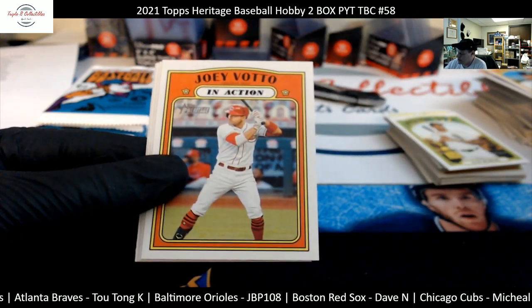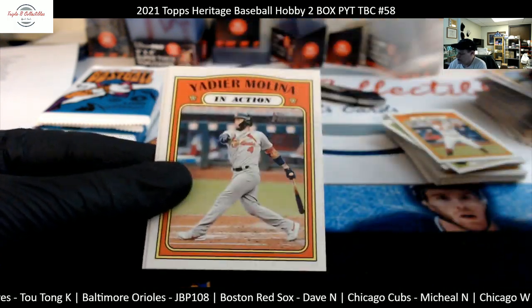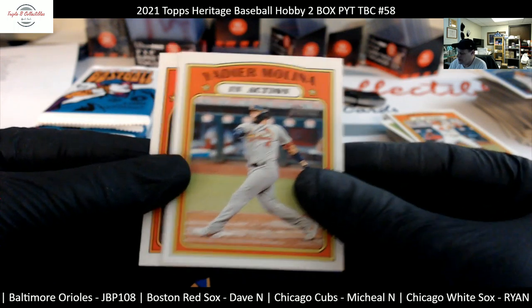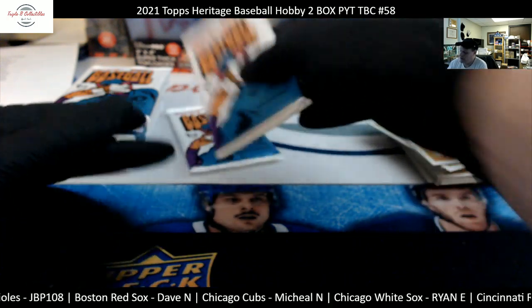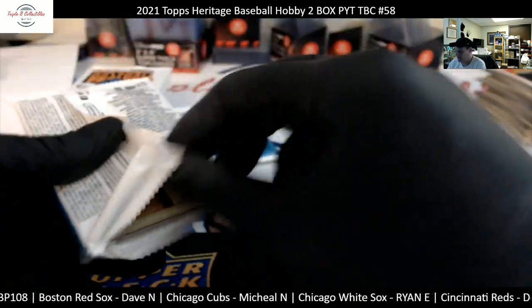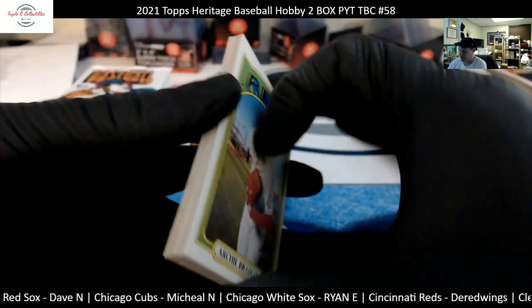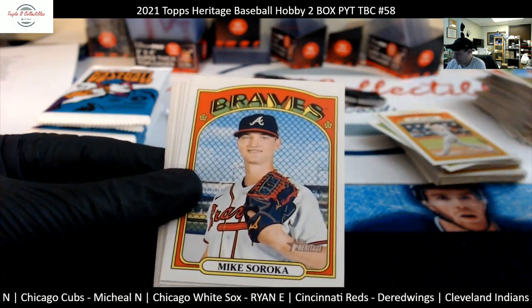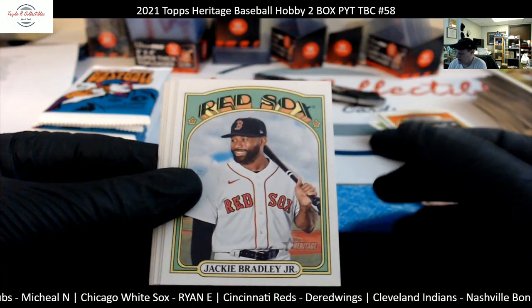I like the way the packs tear. I mean, they tear pretty easy. Oh, there's another Luis Robert for the White Sox. There you go. Congratulations on that. Little league leader thing. Riley, he's got the cup, man. He's the man with the Soto. Hensley. Reyes. Tigers again. Joey Votto's in action again for the Reds. Joyce. Yerlando Molina. Cards. And Chapman for the A's there.